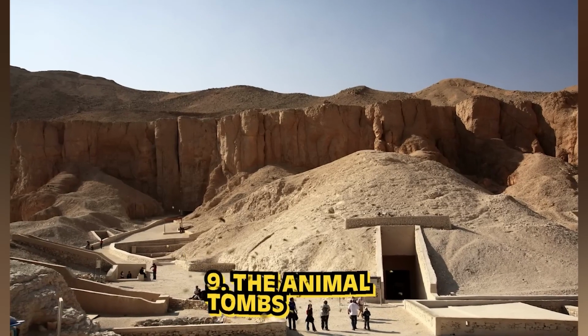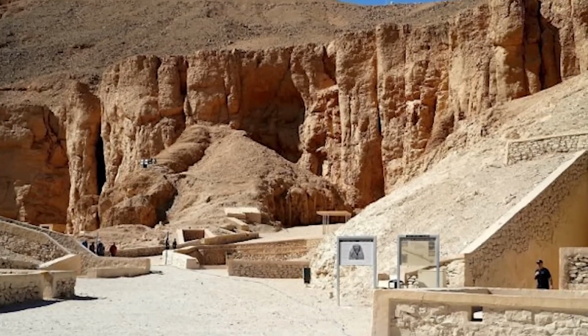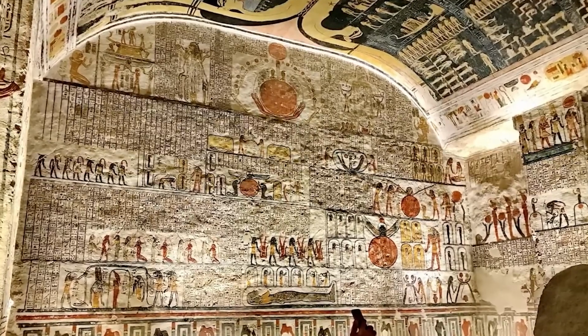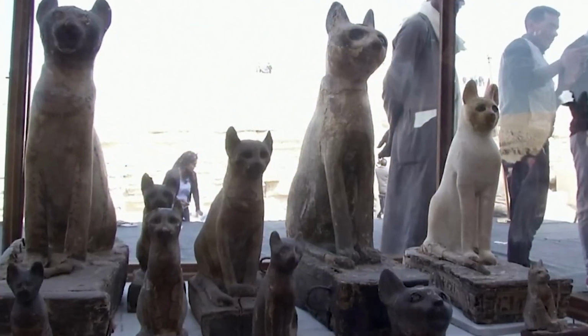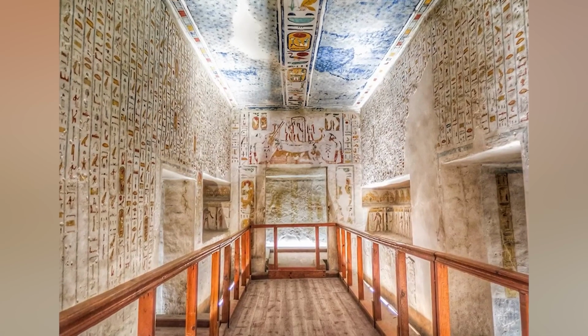Number 9, the animal tombs. This tomb was found, of course, as you guessed, in the Valley of the Kings, but the name of the tomb is a number. What in the Elon Musk is happening? Who names their tomb a number? What? KV52, that's the official name, and it was discovered in 1906 by Edward Ayrton. Tomb KV50, KV51, and of course this one, KV52, they all together form a group referred to as the animal tombs. Hidden underneath 6 feet of debris this entire time, the entrance to KV52 was finally found.